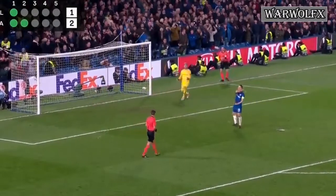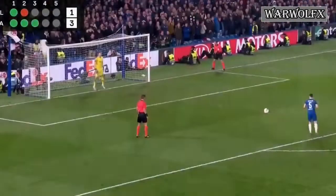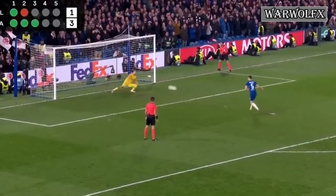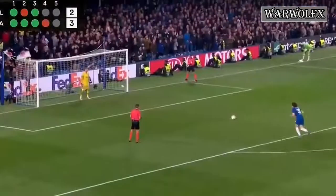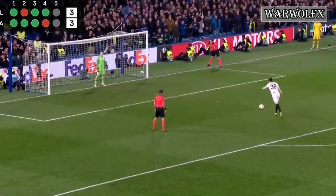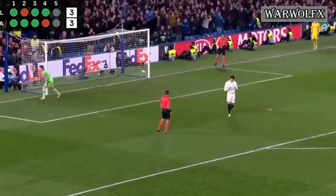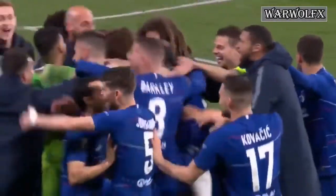Oh, he can't! A player who keeps his cool. Here he comes. And scores. Here he comes. And Kepa's done it! Here he comes. No mistake. Frankfurt. And Kepa's done it again! And focused. It's Hazard. It's Chelsea in the Europa League final!